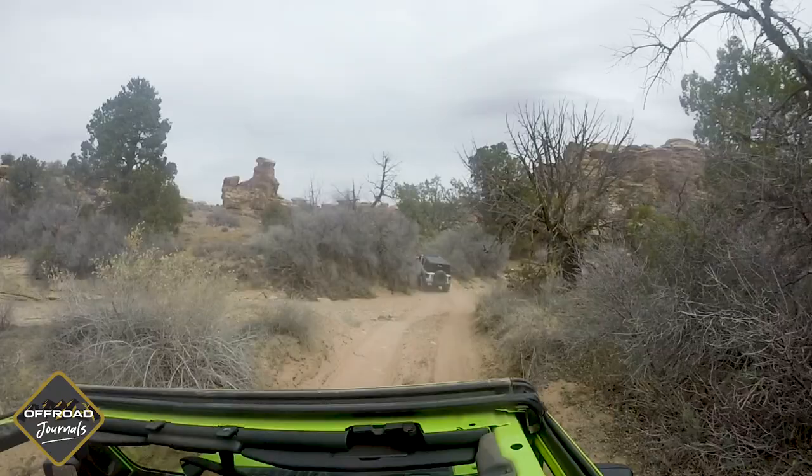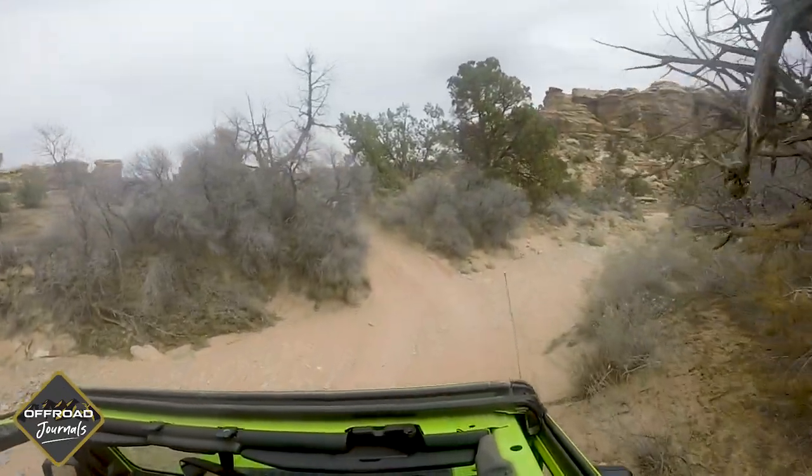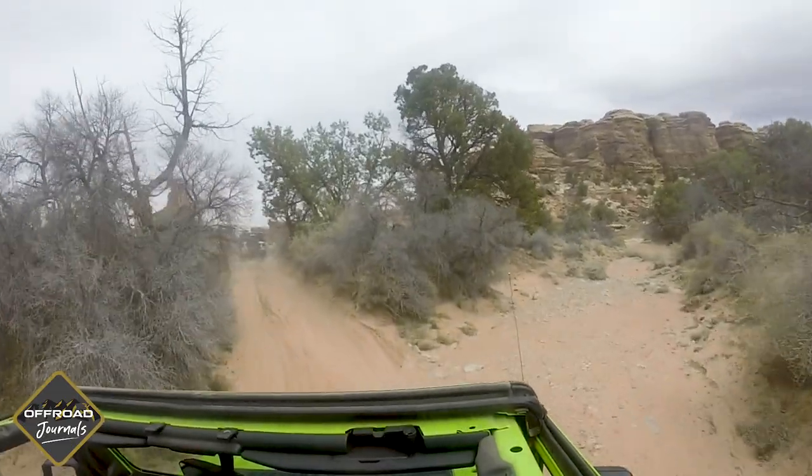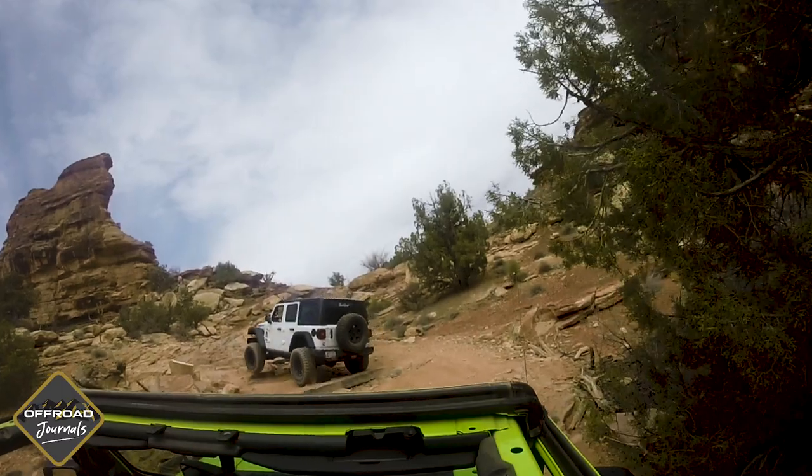Looking back, the very first time I came on Elephant Hill, I was driving a 2014 Wrangler Sport with basic equipment, did have a 2-inch lift and 35-inch tires.